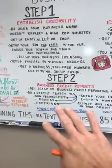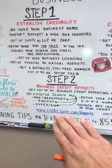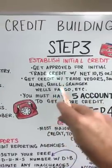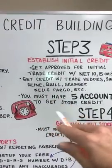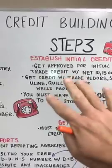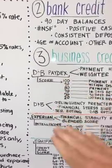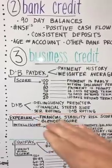We set up the business credible. We went ahead and did a free search to see what's on our credit reports. We got our free DUNS. We got 5 vendor accounts. We put stuff in our shopping cart, $50 or more. We checked out. They shipped. We paid the bill. Within 30 to 90 days, they report to the reporting agencies. Each credit issuer has a different time frame of when they actually report.